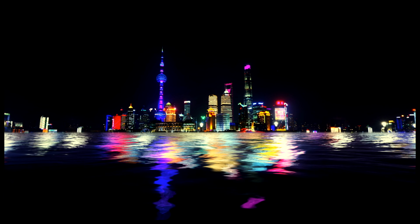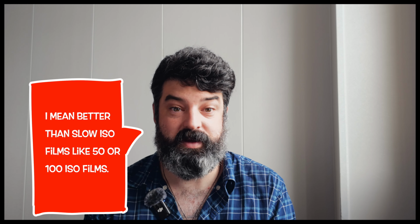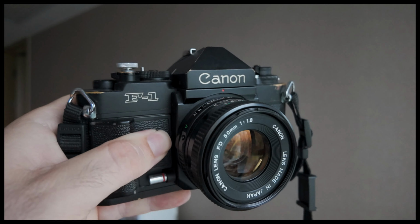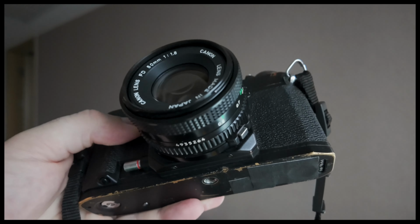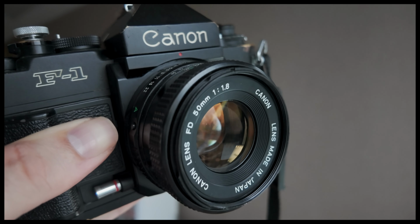I was in Shanghai with family in December, so a while ago, and I needed something that handled low light better than usual. I didn't have much on hand that I hadn't already shot, but what I did have was some Kentmere Pan 100. This incredible film. So I loaded it into my Canon New F1, which is not a new camera, it's just the newer version of the Canon F1. I love it to bits. And set the ISO to 400. Yep, that's right. I pushed Kentmere Pan 100 two stops and there was no turning back.